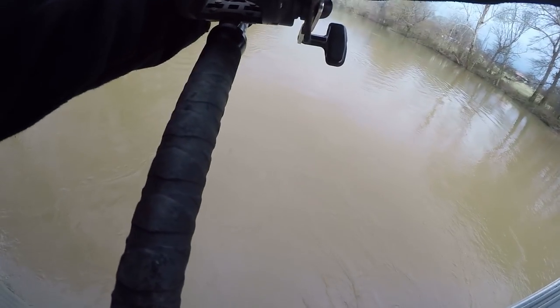Let me loosen my drag just a tad. Guys, that's my biggest flathead here. I thought it was a turtle. I missed this fish over and over, but we got him. He's got to be in the 20s. That's a good fish. Very good fish.